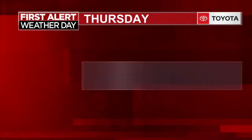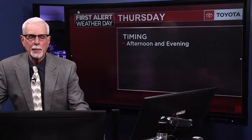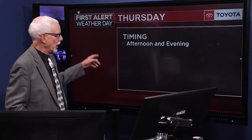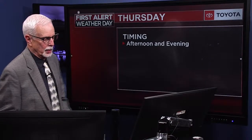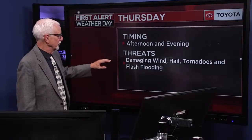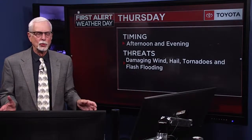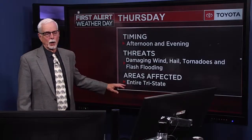All right, so let's go ahead and take a look at the First Alert Weather Day information. Okay, the timing is for the afternoon and evening hours of tomorrow. And what else we have to worry about here is damaging wind, hail, tornadoes, and flash flooding. So basically all modes of severe weather are in play for tomorrow. And again, all areas in the Fox 19 Now viewing area are affected by this.